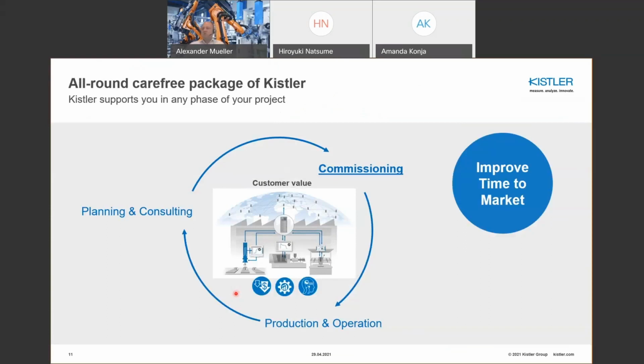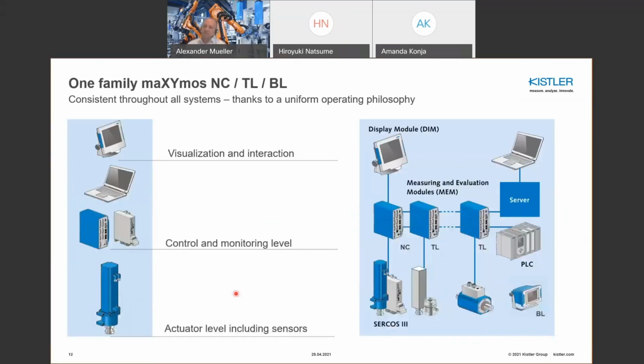So if we go now to the commissioning, here it's important for sure time to market. If you know exactly which kind of system you need, we can supply you the system within several weeks. And important for that kind of system, when you get it, it is pre-tested. If you are talking about a system, it consists first of the joining model, the actuator level, including a force sensor and a displacement sensor. On the control and monitoring level, we have a servo drive, which is controlled by our Maximus NC, which does the control and the evaluation.